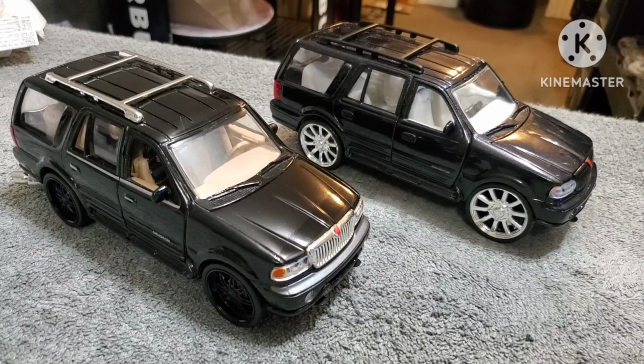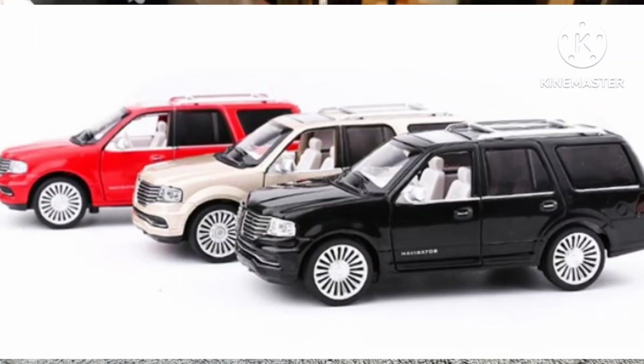Then, in that same third generation, the refresh, as they call it, we have these. Now, here's another example of what I'm talking about. You got the third generation, and these three right here, they're beautiful, right? Awesome. I like the way they look.